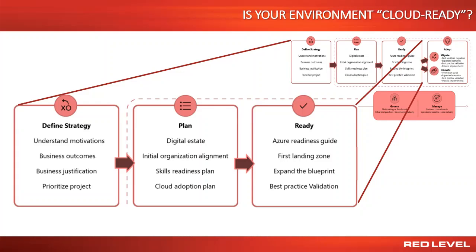So since we have our motives and we have the business outcomes that we want, we need to justify it and prioritize the project. That involves evaluating our financial considerations and technical considerations. The financial considerations, there's a lot of change when you go to a cloud platform, and it's no short of finances being changed as well.